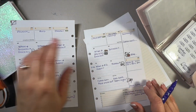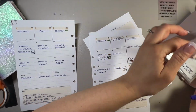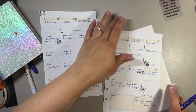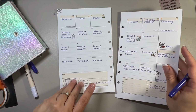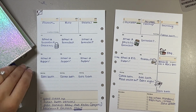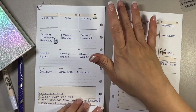All right, guys. So this is my week, and I just wanted to talk you through and explain how I do some things here. I haven't yet meal planned or anything, but I like how this looks in blue instead of my black pen because I feel like I'm so messy with my fountain pen. Let's see if I can zoom in a little bit.